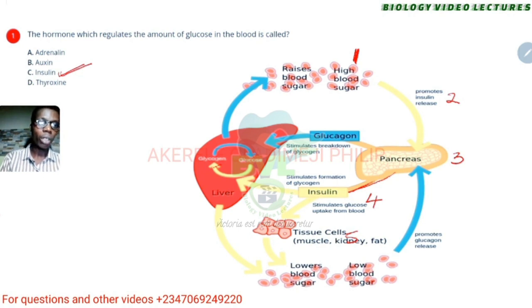So when that has happened, that's number one. Number two thing that's going to happen is that excess glucose is also being converted to glycogen. Let's say that is 5. Now, because there's now the effect of glucose converted to glycogen in the liver plus uptake from the cell, you bring them down.